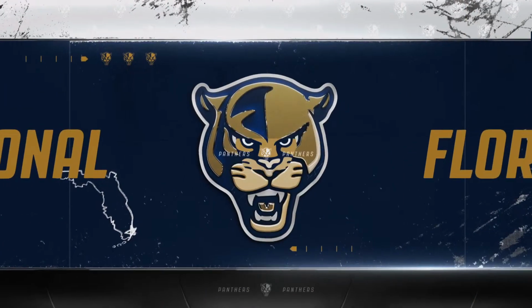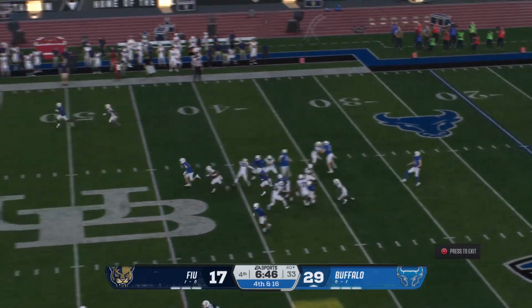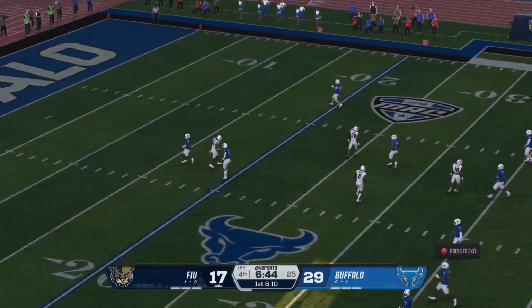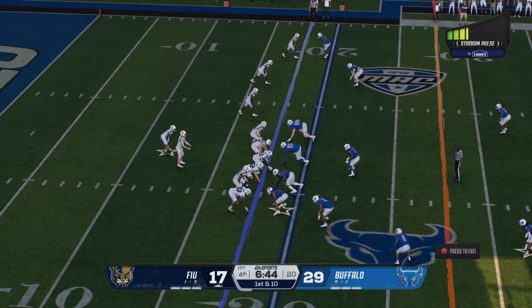The Bulls will line up to punt it away. Three and out, they got stuck in reverse. They hope the punt can bail them out. Fair catch is made inside his own 20 at the 17-yard line. They'll start this drive from the 18-yard line.